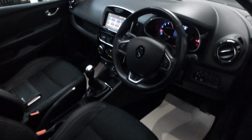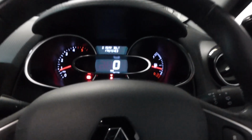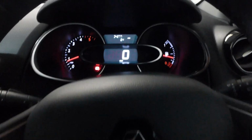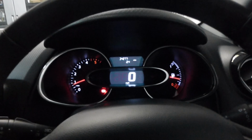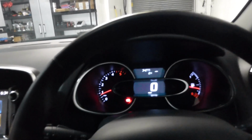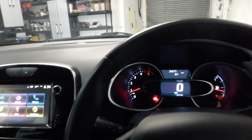So we have 34,000, and let me just hop into the car. Just close the door. We'll be able to see the mileage. Let's have a look at what that is telling us. Let's go down here. 34,277, and we're absolutely guaranteeing the mileage. Leanne, the owner who traded the car in for a lovely Abarth Competizione, guaranteed that mileage. She owned the car from about, I think, 15 or 16 months old.